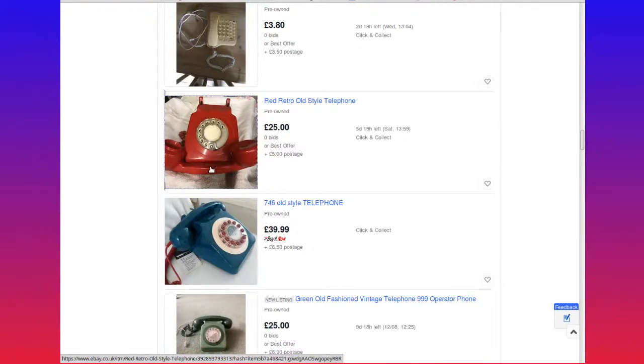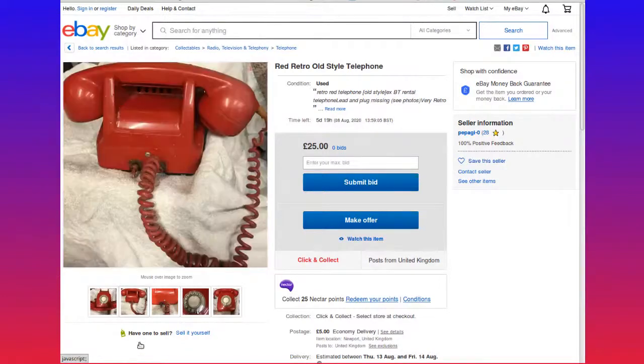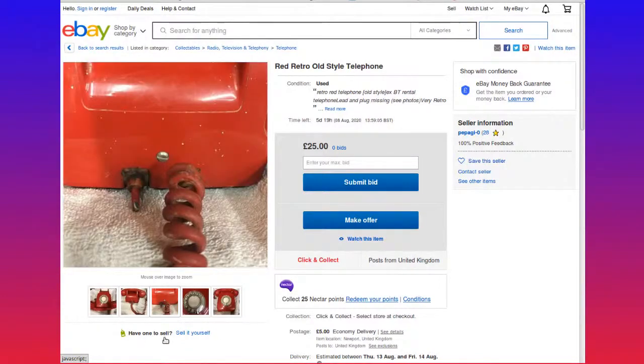Somebody has messed with it at some point though, because it's got no dial label in the middle. It's been blanked off, so somebody's had that apart at some point because it's not got the original dial label in there. So if somebody's had that dial label out or had that apart, what might they have had apart inside it? That's what you have to ask.